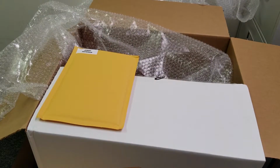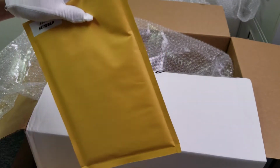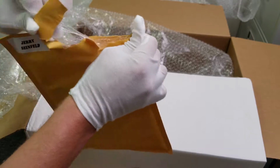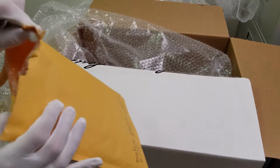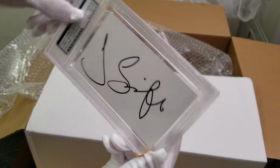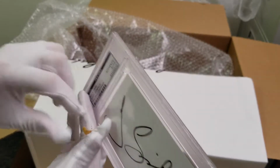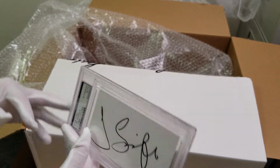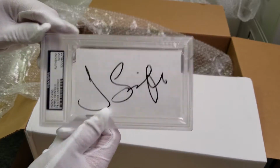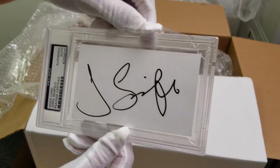Okay. Now, this to me might be the biggest hit, as much as I liked that Pele jersey. Let's see what we got here. Jerry Seinfeld. Looks like another PSA certified Jerry Seinfeld card. Ooh, got to get that sticker off. Or the piece of the box sticking to my glove. Jerry Seinfeld PSA certified autograph. How cool is that? Jerry Seinfeld PSA authentic.